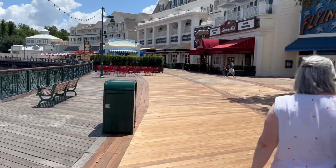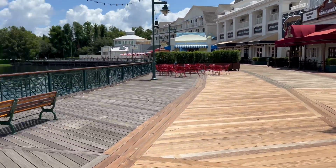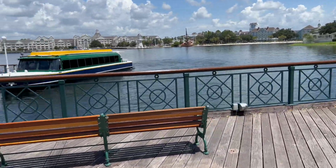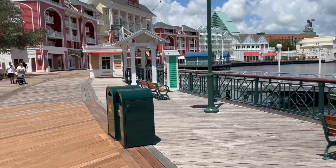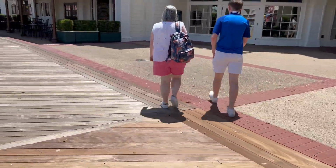Disney's Boardwalk. Heading to get some dinner. There goes the boat. Yacht and Beach Club in the background. Some more places over there. Shops. Other restaurants we're going to explore in a bit.